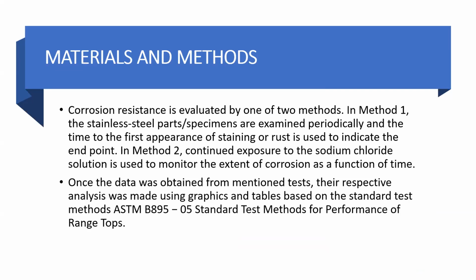Corrosion resistance is evaluated by one of two methods. In method one, the stainless steel specimens are examined periodically, and the time of the first appearance of staining or rust is used to indicate the end point. In method two, continued exposure to the sodium chloride solution is used to monitor the extent of corrosion and functional time.